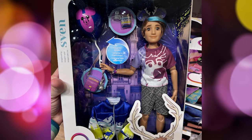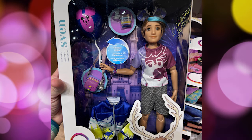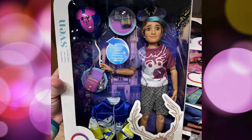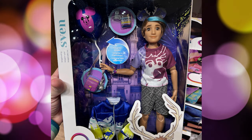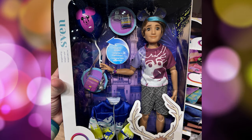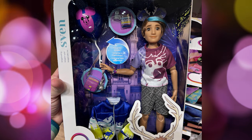The graphic on the t-shirt is really, really cute, but the color of everything clashes with the jacket that he comes with. Like, everything else is coordinated with this more purpley toned color, and then you have this electric blue and yellow suddenly pop in. Like, it doesn't really make sense color-wise.